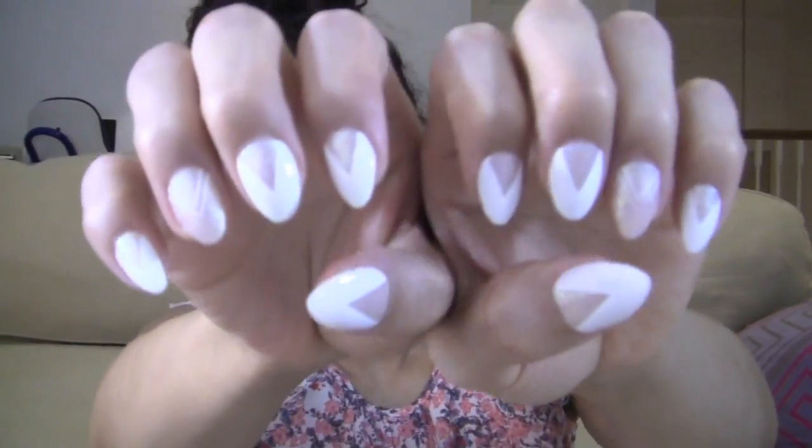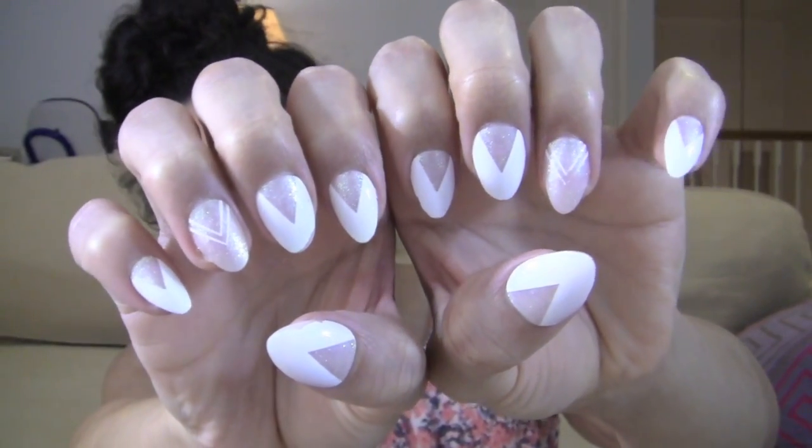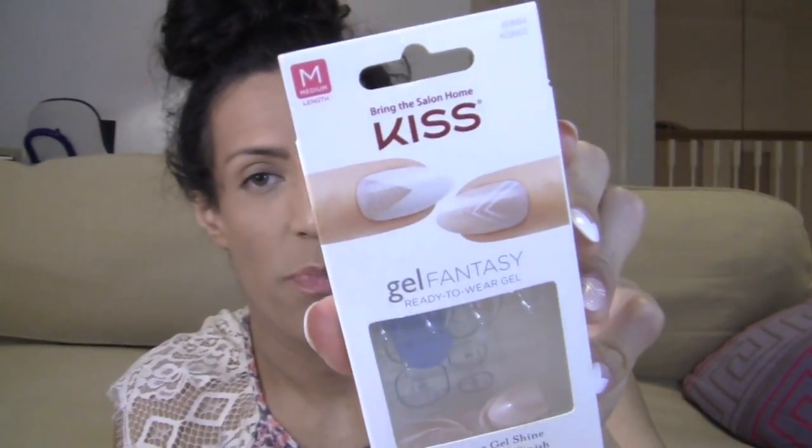So yeah, that's that. And then for the nails I'm wearing in this video, these French-inspired nails that I showed in my updates video and in the last couple videos, these are the medium length Bring the Salon Home Kiss Gel Fantasy Ready to Wear Gel nails, with a ultra smooth finish and 24 nails. This is the one that comes with the glue you just stick on. It's also from Walgreens. All this nail stuff is from Walgreens, the drugstore.